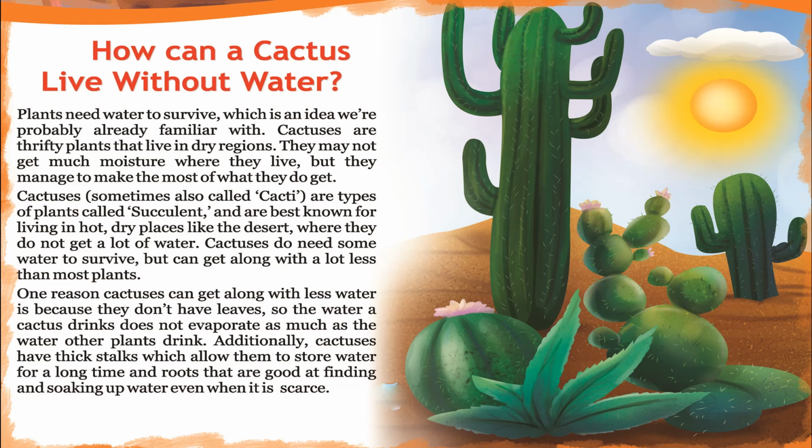Cactuses do need some water to survive, but can get along with a lot less than most plants. One reason cactuses can get along with less water is because they don't have leaves. So the water a cactus drinks does not evaporate as much as the water other plants drink. Additionally, cactuses have thick stalks which allow them to store water for a long time, and roots that are good at finding and soaking up water even when it is scarce.